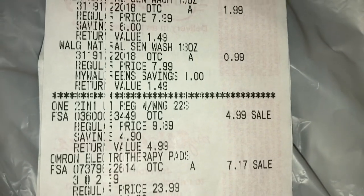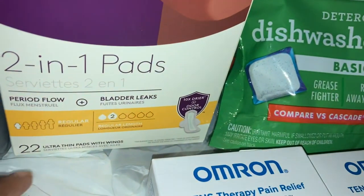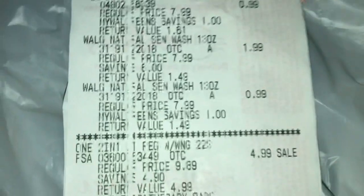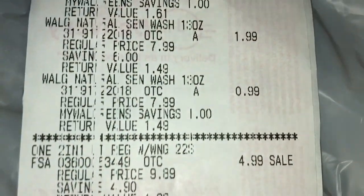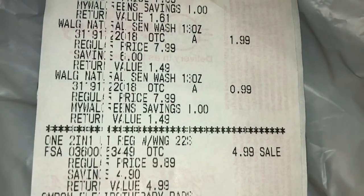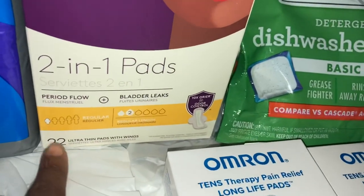Okay? The two-in-one by Poise, these right here, great price. They only had one left. Otherwise, I probably would have got all of them. 22 in this box, okay? And these were on clearance. They're normally $9.89, and that is the regular price because that's some of $10 and $11 at Walgreens, CVS, Dollar General, wherever you go. These things are high. They're $4.99 on sale at Walgreens. Just for this kind only, at least in the store that I went in.